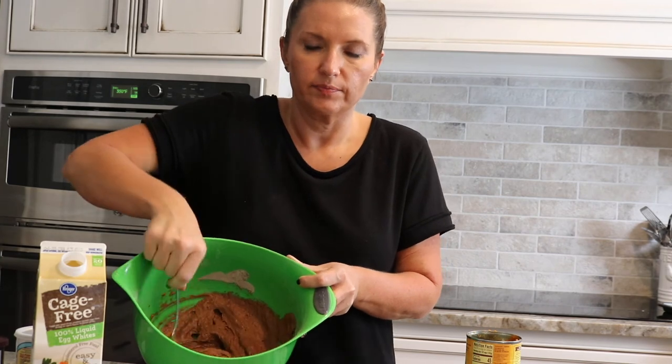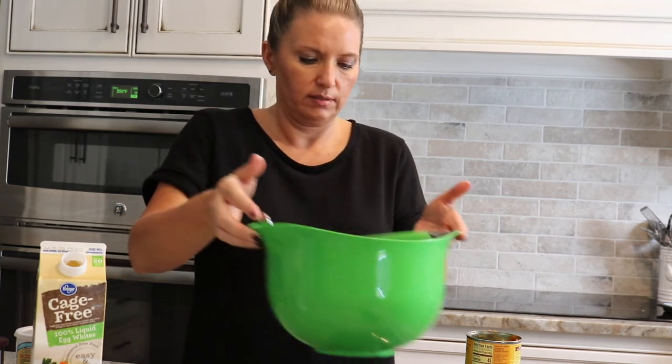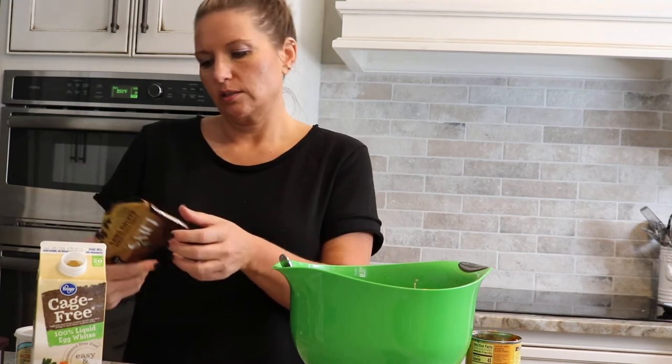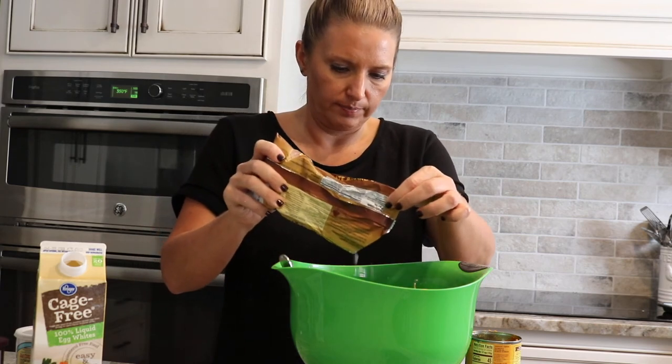Okay, here we go. I actually think that the consistency is perfect for our cookies. I'm going to add in the chocolate chips, which is just about 14 grams. You can count them out too. It's 14 grams or 60 chips. So I just weigh them.